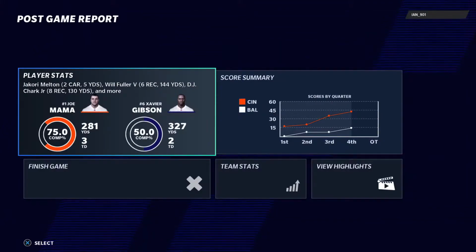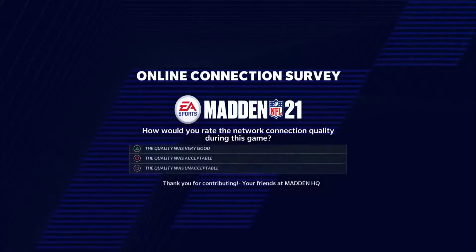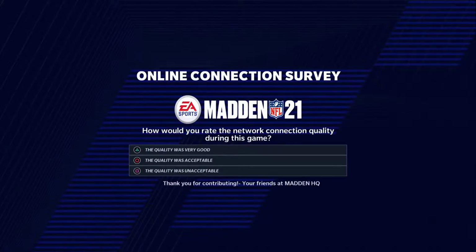So for Cincinnati, it's a dream start. 2 wins in 2 early road games. And they'll return home next week to take on the Cleveland Browns. Meanwhile, for the Ravens, they'll fall to 1-1. And they'll look to regroup next week as they head to Houston to take on the Texans. That'll do it for us.